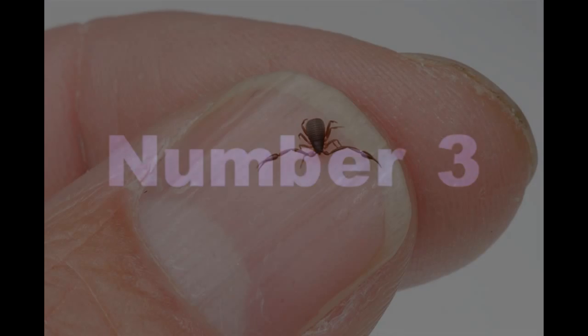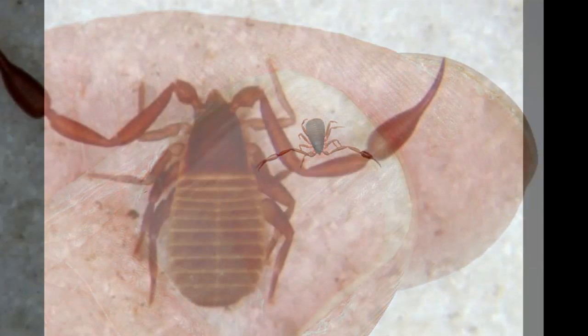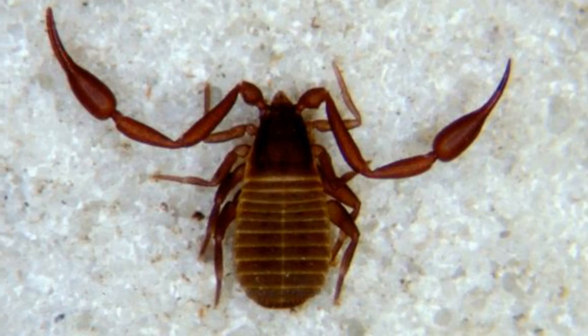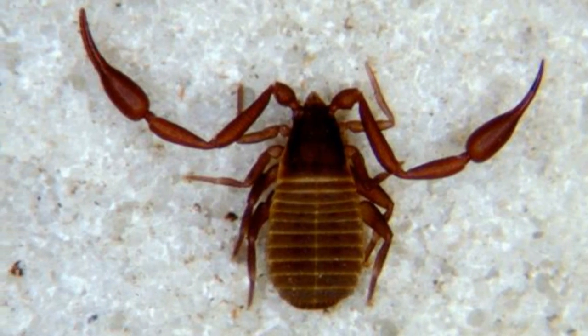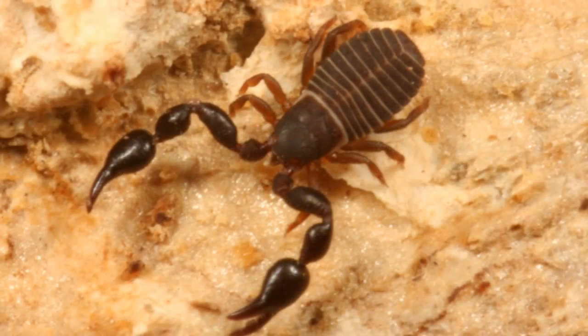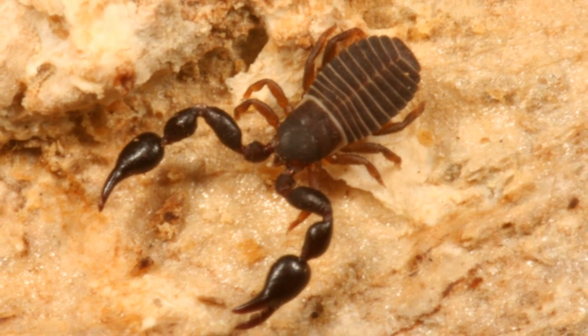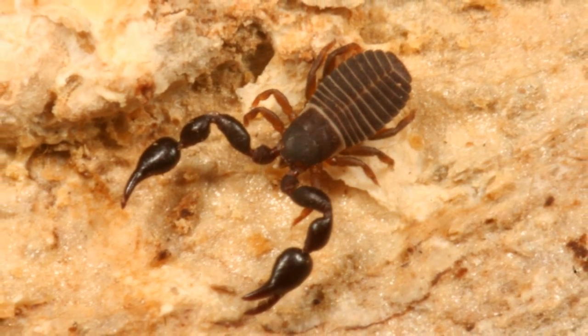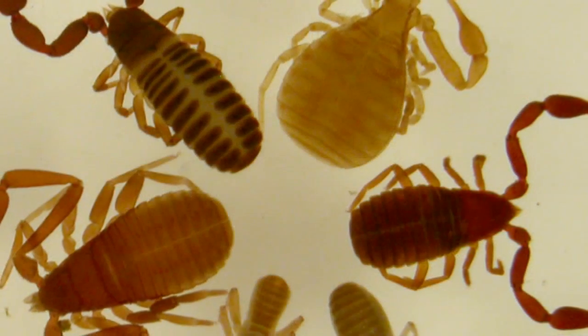Number 3. Pseudoscorpions. The odds are pretty high that these obscure arachnids are in your own backyard, but equally likely is that you'll never see one. Not only are they tiny, but they prefer to live in deep, dark places under the soil or in the crevices of rotting logs.